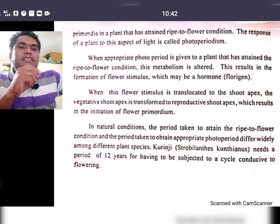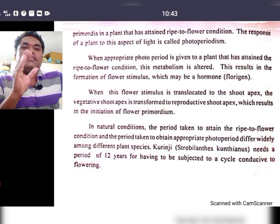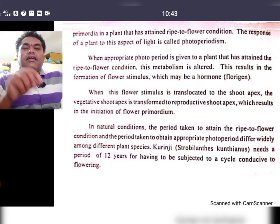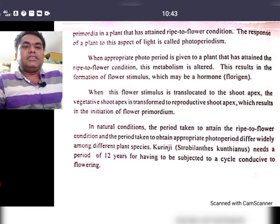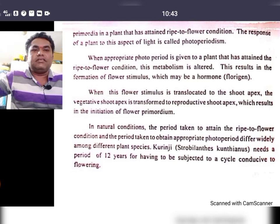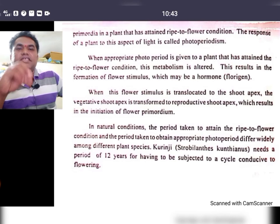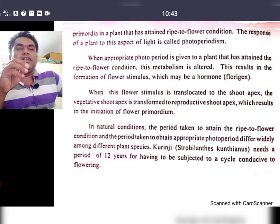When an appropriate photoperiod is given to a plant that has attained the ripe-to-flower condition, so when the appropriate light is there, the metabolism is altered. Inside the plant, the metabolic activity will be changed. This results in the formation of a flower stimulus, which is a hormone called florigen. So for flowering, when the light is absorbed by the plant, immediately a chemical is stimulated, that is the hormone florigen. This is also most important. Florigen helps flowering.